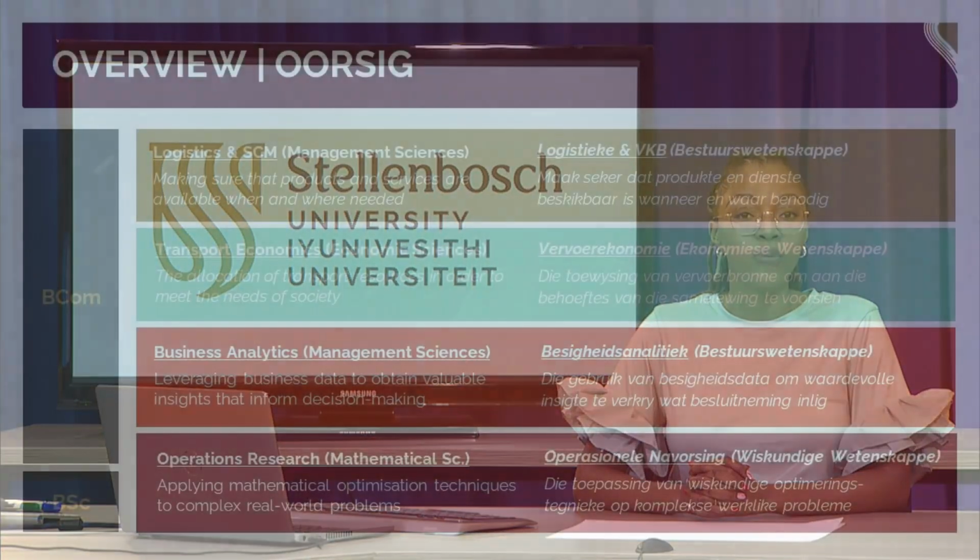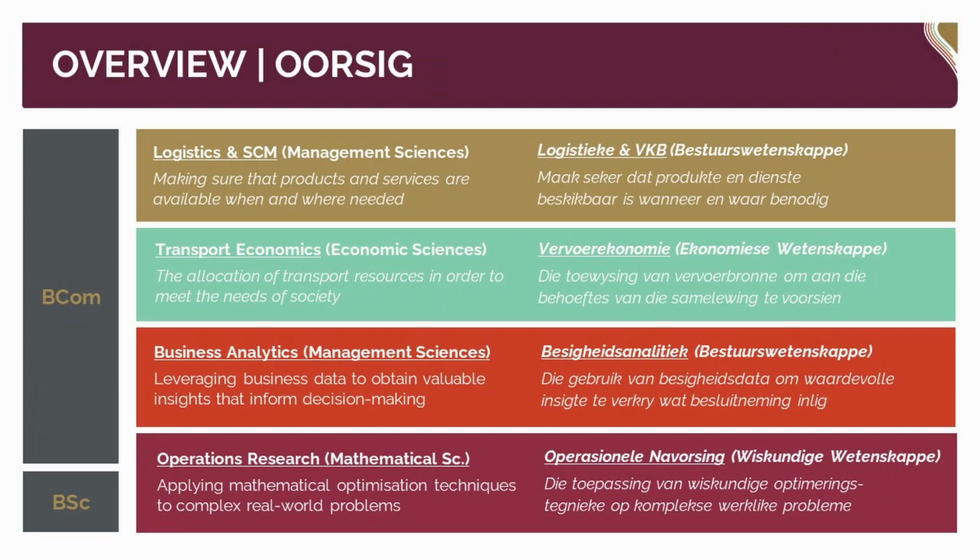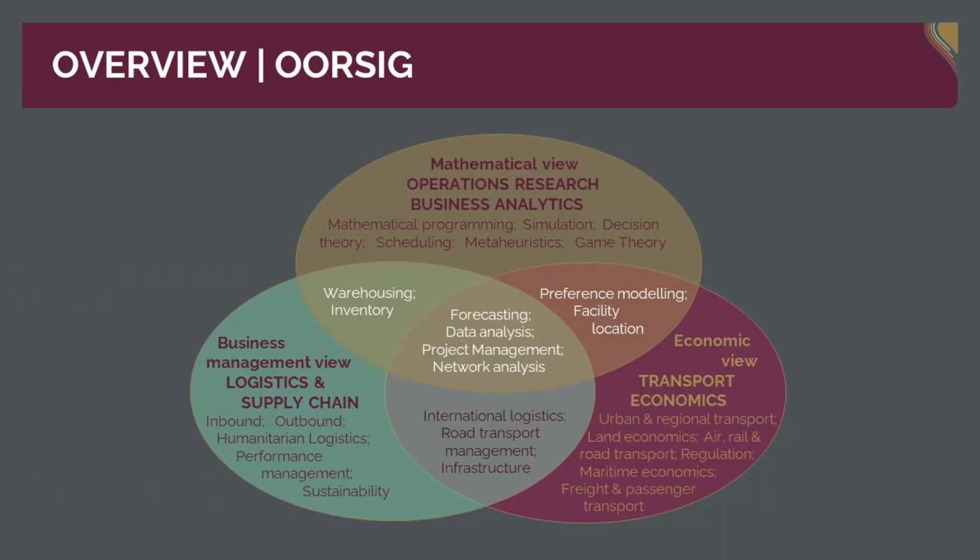Together with a few of my colleagues, Kurt Murray and Johan van Resburg, we have the privilege of telling you more about the exciting study opportunities in the Department of Logistics hosted within the Faculty of Economic and Management Sciences. The Department of Logistics is home to 4 focal areas: Logistics and Supply Chain Management, Transport Economics, Business Analytics, and Operations Research. The interaction between the 4 focal areas, which combines business, economics, and mathematical view, gives the Department of Logistics its unique character. It enables students to be familiarized with real-world problems while mastering valuable and necessary skills.